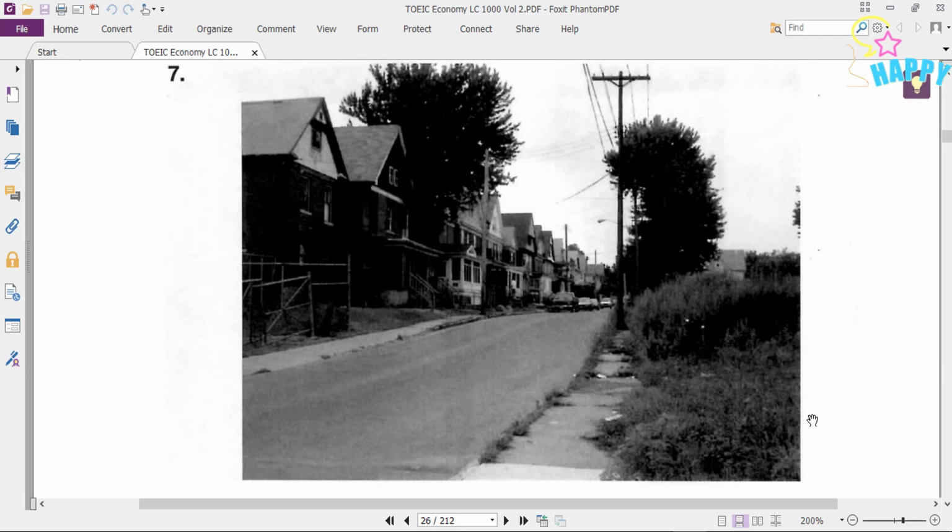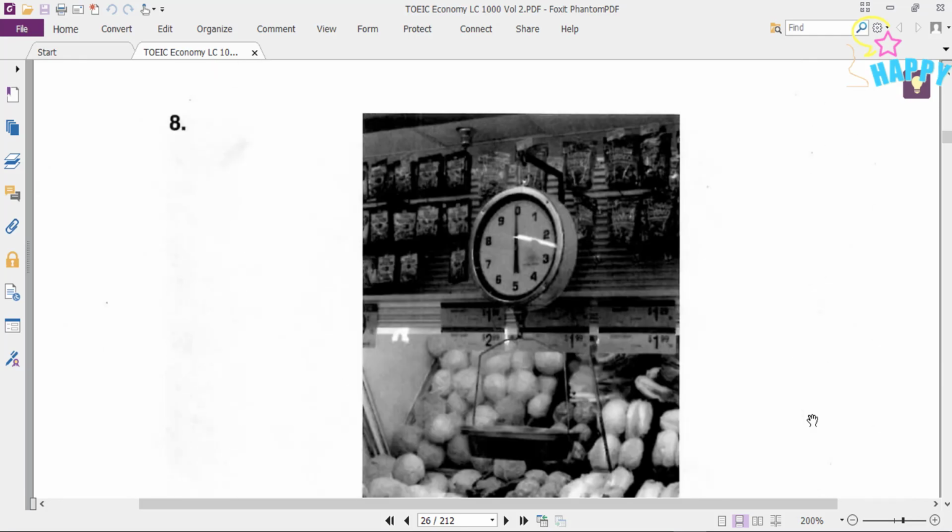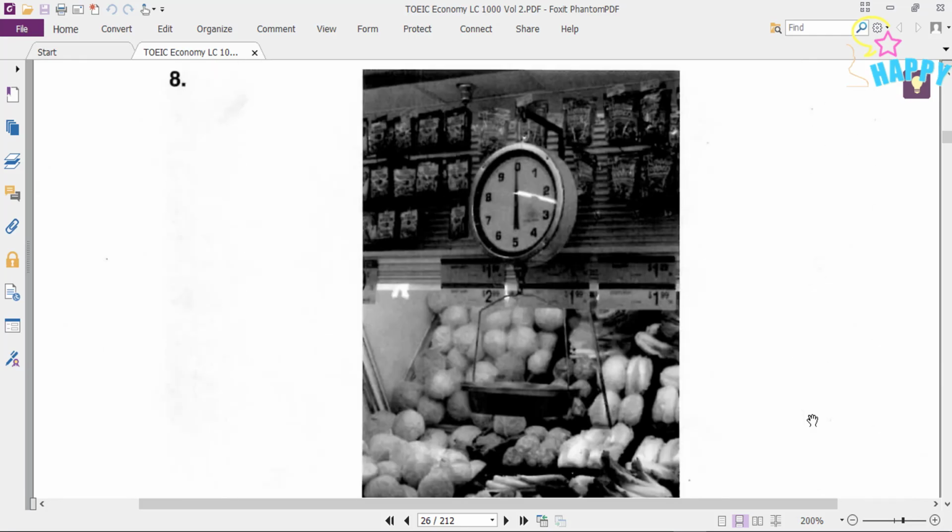Number 8. Look at the picture marked number 8 in your test book. A. He is helping a customer. B. He is booking tickets for a play. C. He is reaching to get something. D. He is doing some grocery shopping.